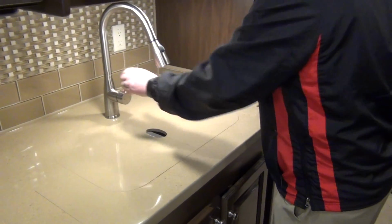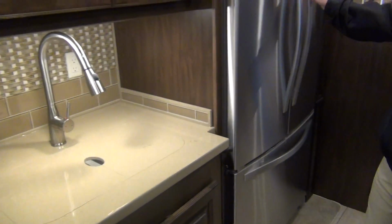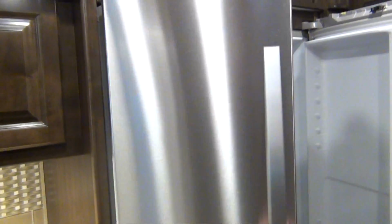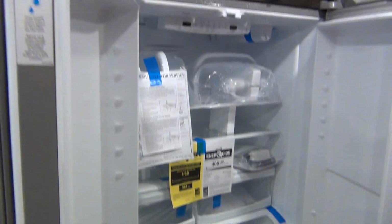Residential fridge, oops, I'm about to make a mess here. Residential refrigerator. Freezer on the bottom. Huge!